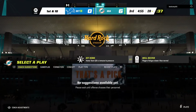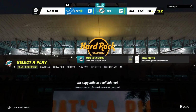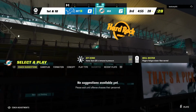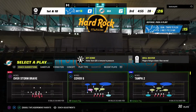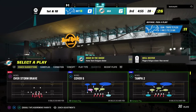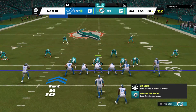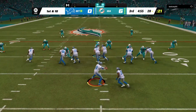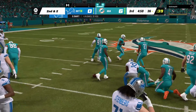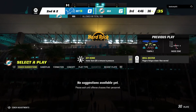First and 10 at their own 28-yard line. The Lions offense ready to kick off their next drive. Charles, it'll be interesting to see what adjustments this offense made in the locker room. Haven't really been able to get anything going offensively, virtually nothing in the ground attack either. So certainly something has to change here in quarter three.